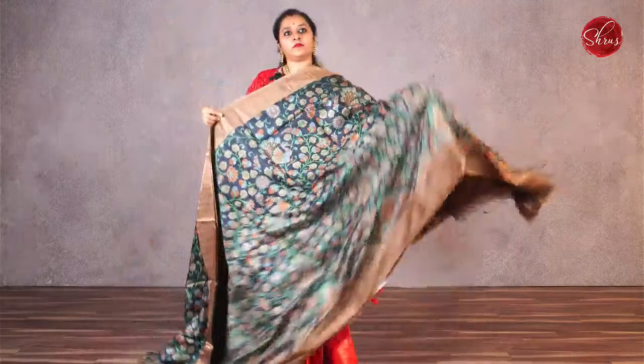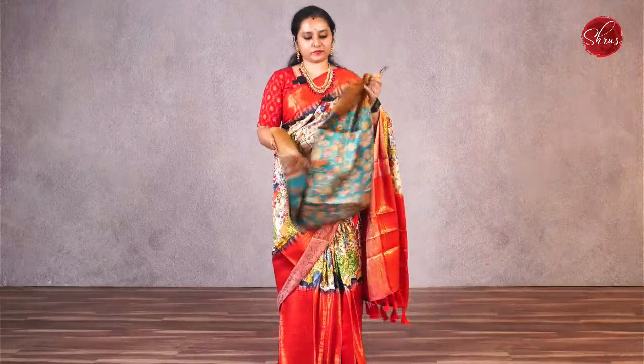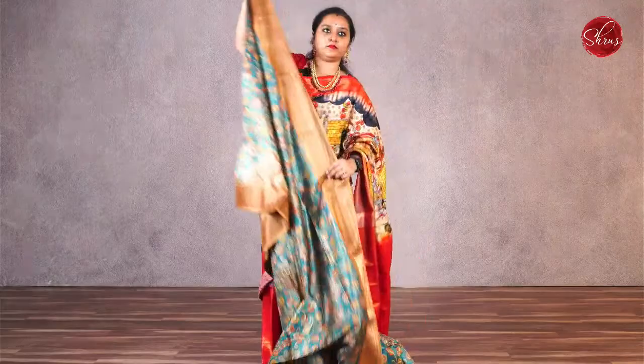Next we have this black with a chocolate brown combination. Very pretty sari. That's going to be the whole sari. Price at 4980. A blue with brown. The one that she's wearing is semi-duplion, priced at 2490. And this one is priced at 4980.